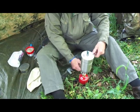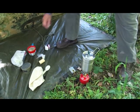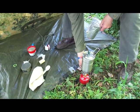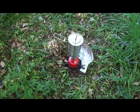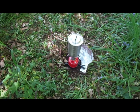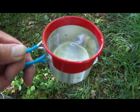Now's the time to get on with other jobs while the water heats up. In windy conditions, the wind will rob you of a lot of heat, so use a windbreak. Do use a lid on your pot. It cuts down the cooking time and it also reduces the amount of fuel that you actually use. Put some tape round the rim so you don't burn your lips.